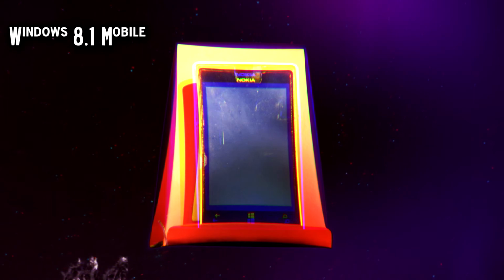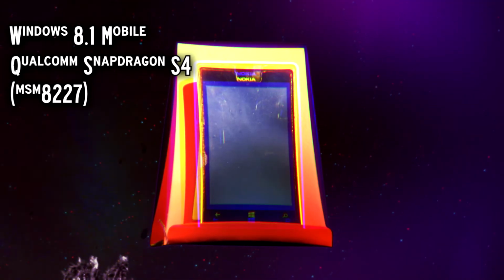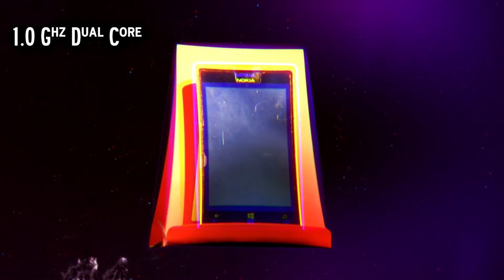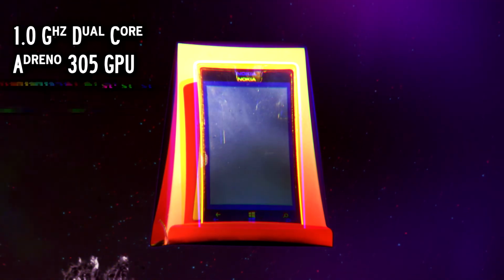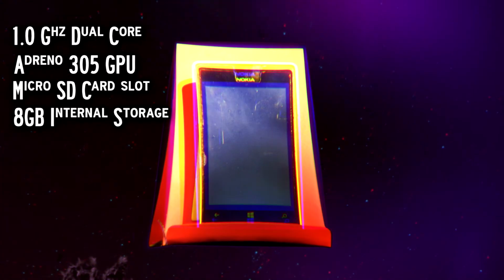Under the hood, you get the Microsoft Windows 8.1 operating system along with the Qualcomm MSM8227 chipset. That chipset contains a dual core at 1.0 GHz and the Adreno 305 graphics. Fortunately, you do get a micro SD card slot up to 64 GB, along with 8 GB of internal memory and 512 MB of RAM. Even though the phone is really old and charges with micro USB, you still get Wi-Fi, Bluetooth, and hotspot, all that stuff that you need today.